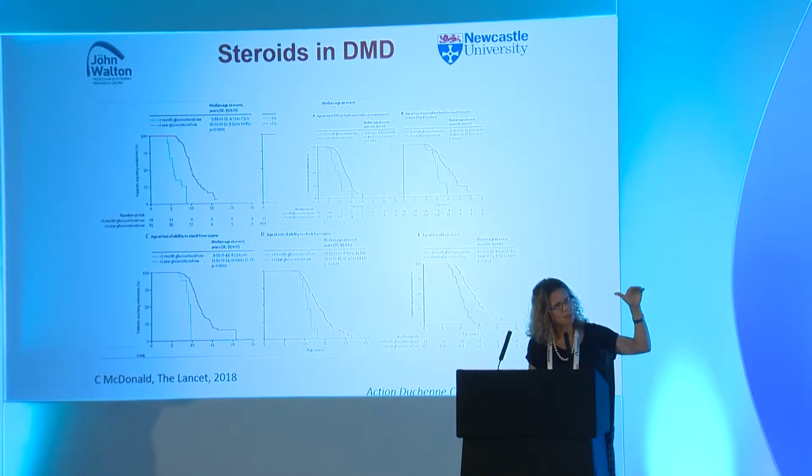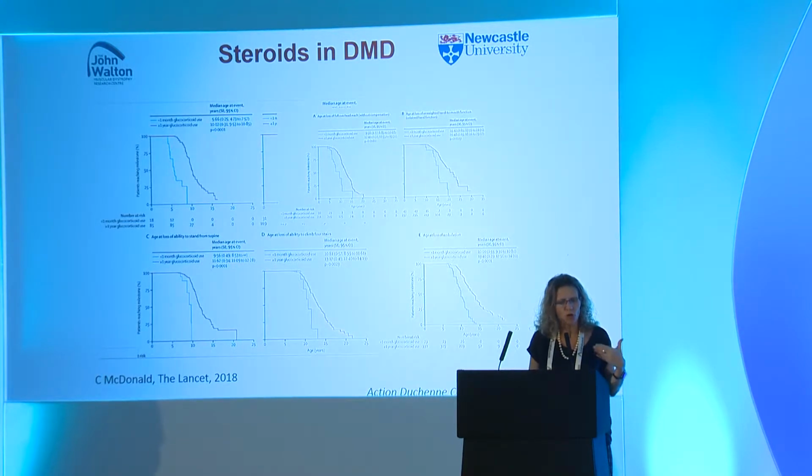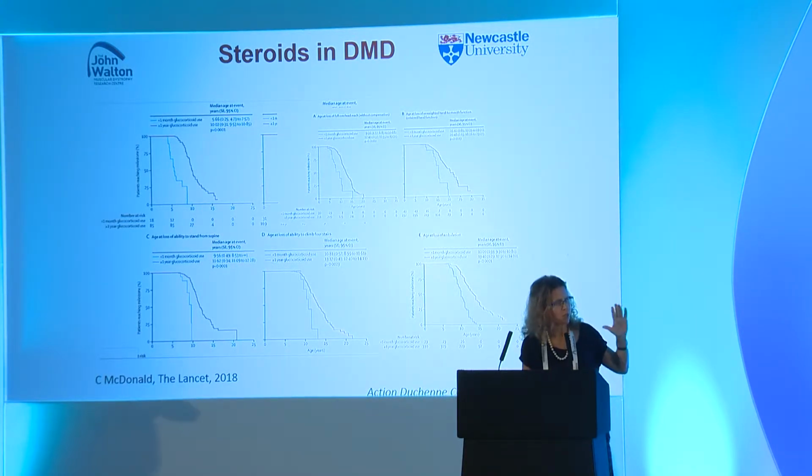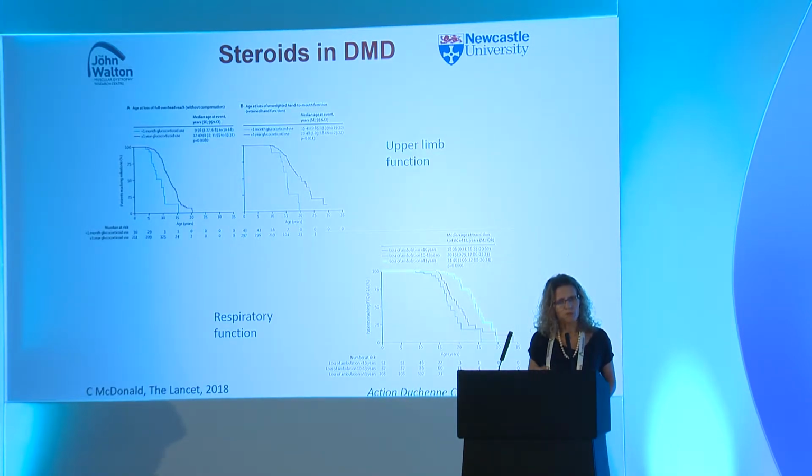When you see the drop, that is the loss of function, and there are different points. It is how quickly they get up from the floor, or when they lose the ability to walk. And you can see that in terms of age, the red line is always on the left, which means that the ones on steroid lose the ability to perform tasks later than the ones that have never been treated with corticosteroid. And all of this data regards the legs, but also for the older boys, to maintain arm function and respiratory function. So again, the red line shows you that they maintain the ability to reach their mouth with the arm for a longer period of time.